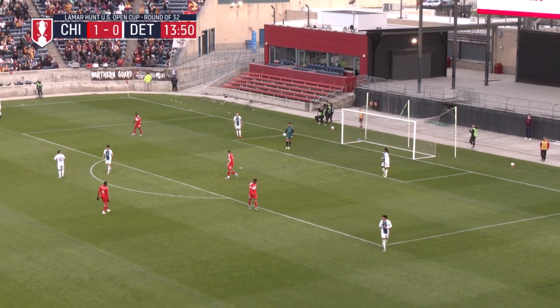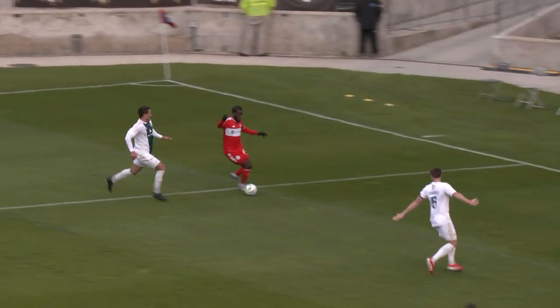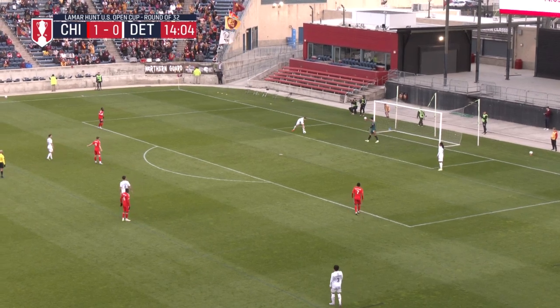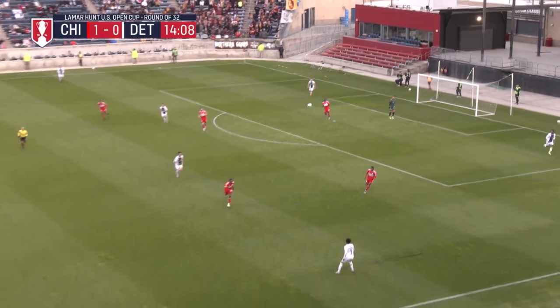Bamba's not going to be shy about taking those players on 1v1. He has that explosiveness. He's going to take the space. If you give him space, he's going to give it to you. Then you have Kuipers, who has intelligence of where he's standing on the field. That typical number 9, those little steps make a difference.